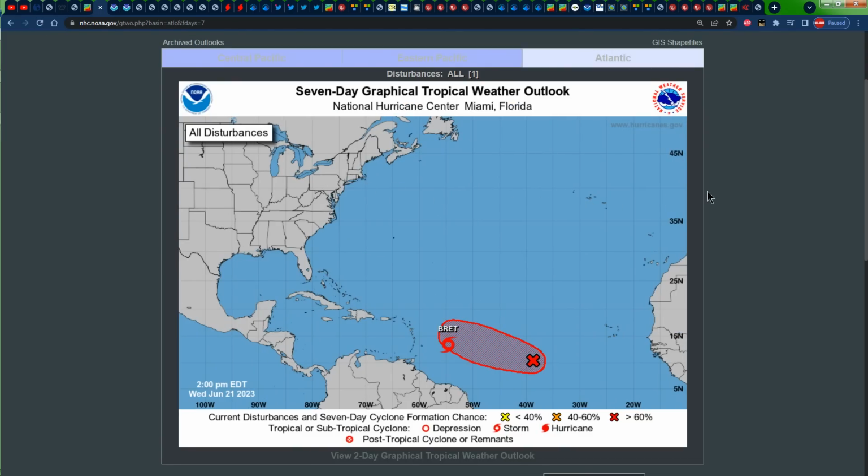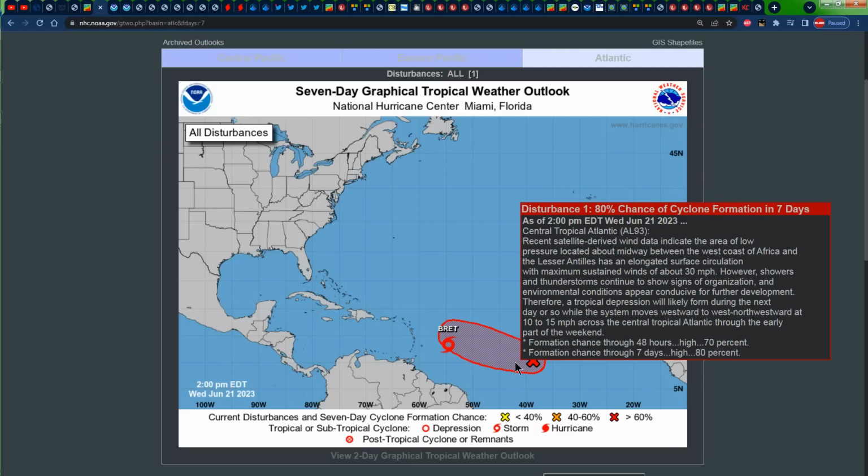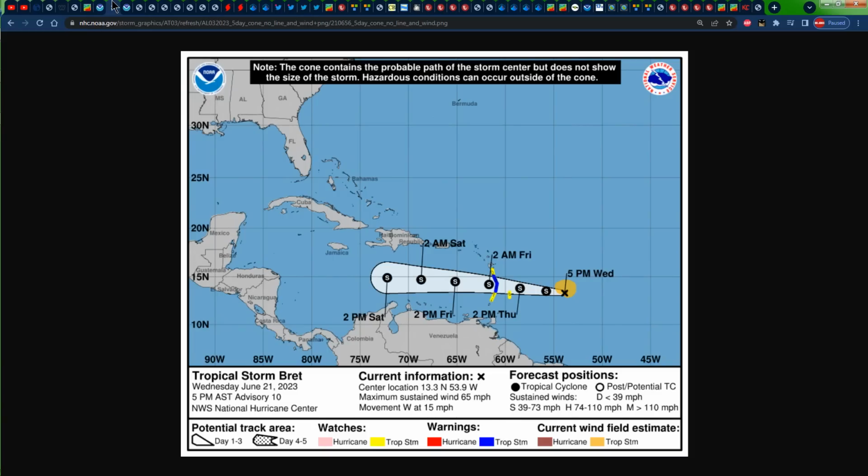If you take a look at the US National Hurricane Center's page, we can still see that Invest 93L still has an 80% chance of tropical cyclone formation within the next 7 days, while we still have Bret to the west of there. If we take a look at Bret, we still see the same prediction, the same projected path, an east to west flow, and we can also see the wind field, the tropical storm force winds, especially to the north and east of Bret. So that's definitely going to be affecting those areas where we have the blue shades, where we have the tropical storm warnings up. So definitely sections of Martinique and St. Lucia might get in on some of that heavy weather.